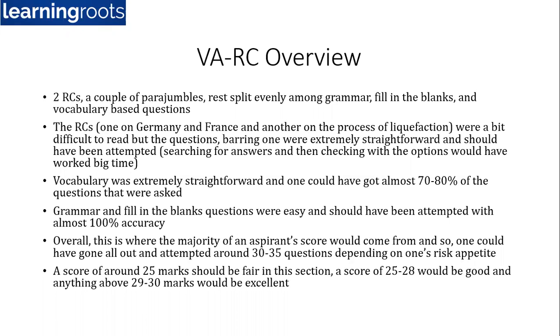Again, a few people would have attempted 30 to 35 questions, and it depends on your risk appetite. In verbal, if I am attempting the paper, then I have a huge risk appetite. I will take a lot of risks. People who are not really great at risk taking will go for a conservative 30-35 questions. But then again, you should be looking at somewhere around 27 to 28 marks in this section. That would be a good score. 30 plus would be great.